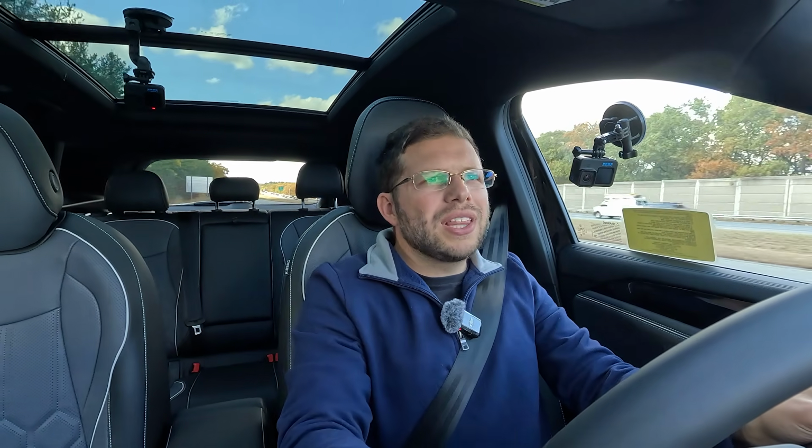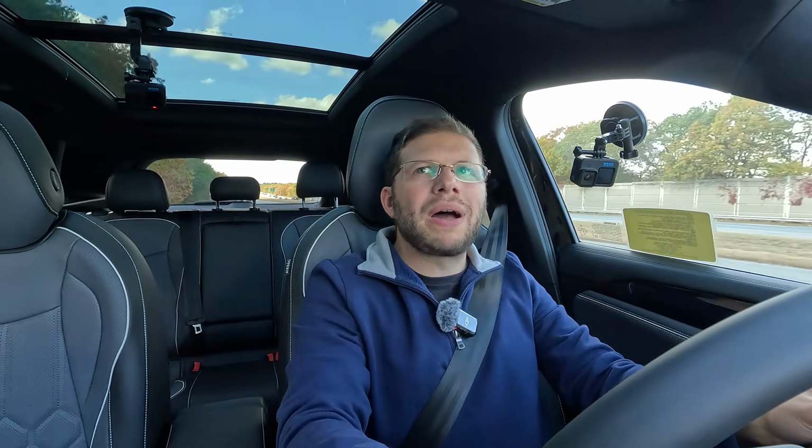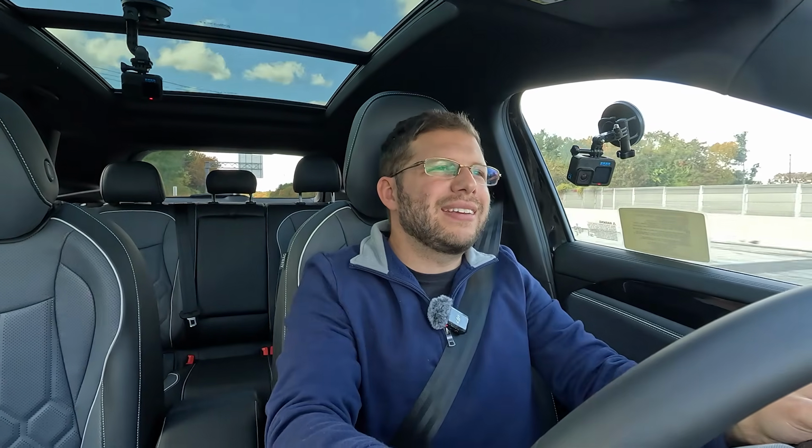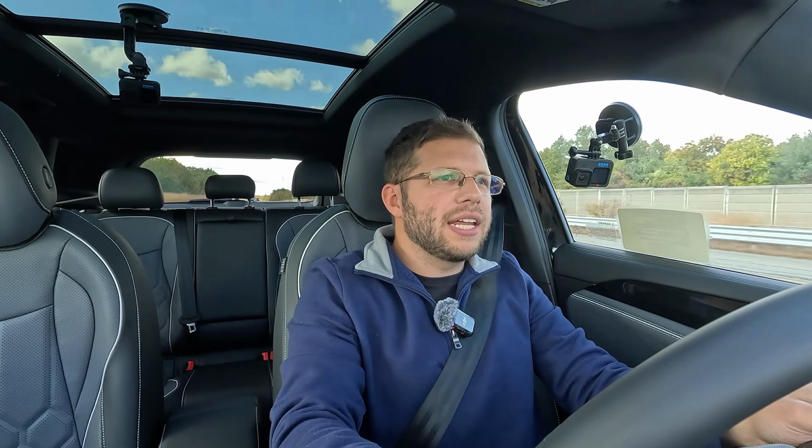If you were someone that liked the Tiguan but wanted more power, you couldn't get it in the US. In Europe, you had the Tiguan R, and that would give you like 300 horsepower. Unfortunately, we're not going to get that here in the US. But for 2026, with this 2-liter turbo, we're getting, I think, much more than we bargained for, and I think we're getting a lot to work with for its price point.